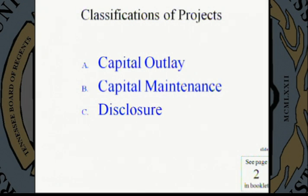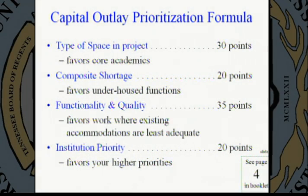There are three classifications of projects recommended in the capital budget: capital outlay, capital maintenance projects, and project disclosures utilizing school bonds and other funding sources. These three classifications are in accordance with the guidelines of the Tennessee Higher Education Commission and the administration for purposes of capital budget requests. The capital outlay projects on the standardized list have been objectively analyzed for relative priority according to the formula developed for this purpose. There are four categories of evaluation in this formula: type of space in the project, composite shortage, functionality and quality, and institution priority. The formula approach has been in existence since 1994, and this has provided reliability and consistency in the priorities from year to year.